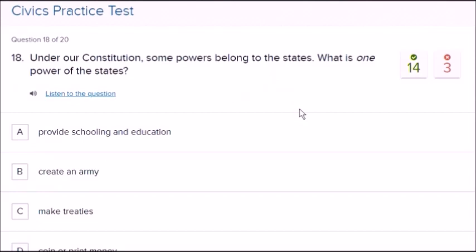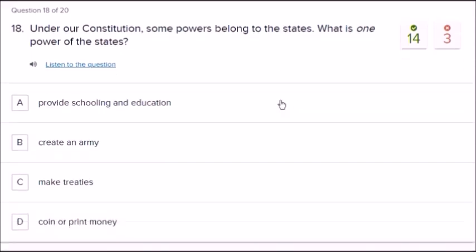That is correct. Under our Constitution, some powers belong to the states. What is one of the powers? Provide schooling and education, create an army, make treaties, coin or print money. Wait, no, hold on. See, the problem is we're just now going over this and the court cases that surround this in class. I did not get this question, but I know right away what it is, because it's very similar to how Canada does things. So I know it's not armies, because every state can't have their own army. Correct. Number one.